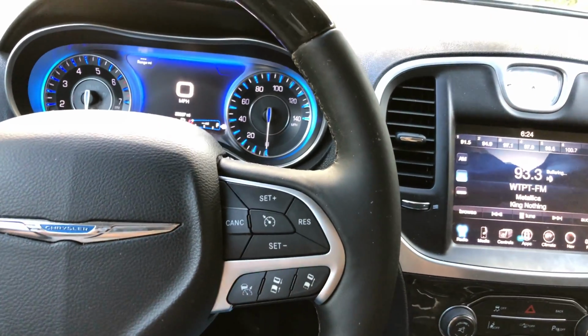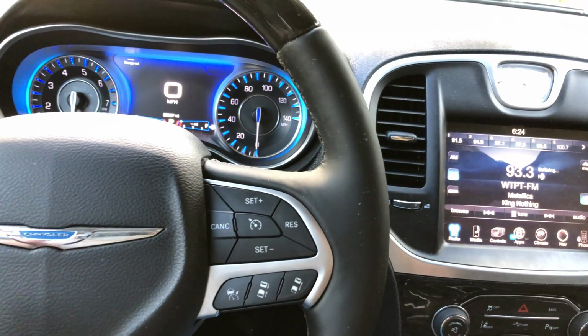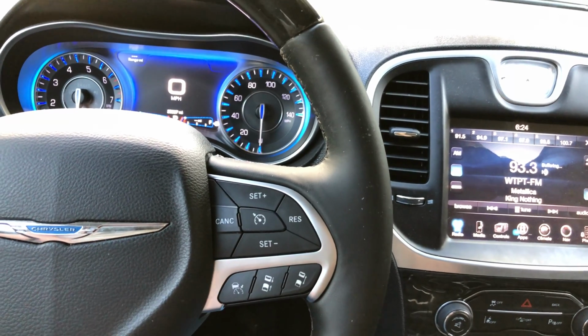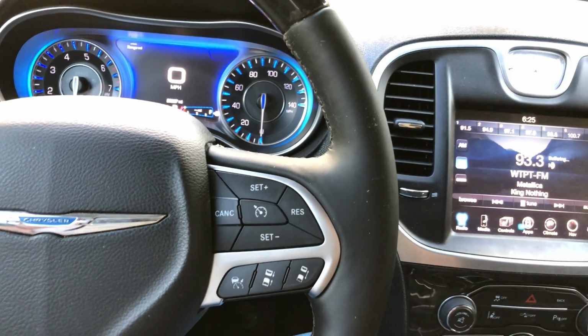Now, in previous cars, I could set the cruise. The car would grade shift and hold back. This one doesn't grade shift. It uses the brakes because adaptive cruise has access to the brakes, which is a huge issue to me.